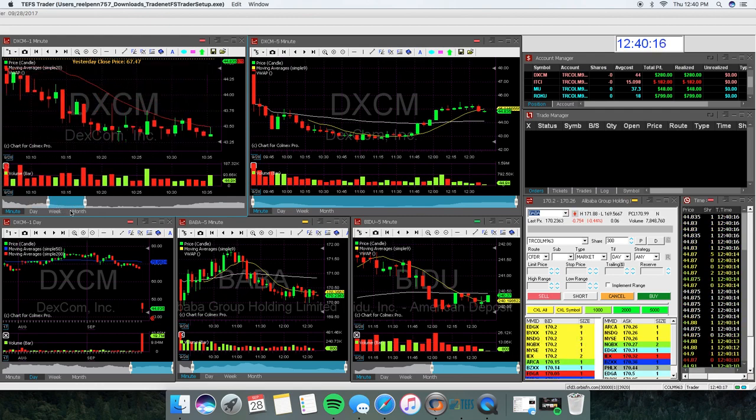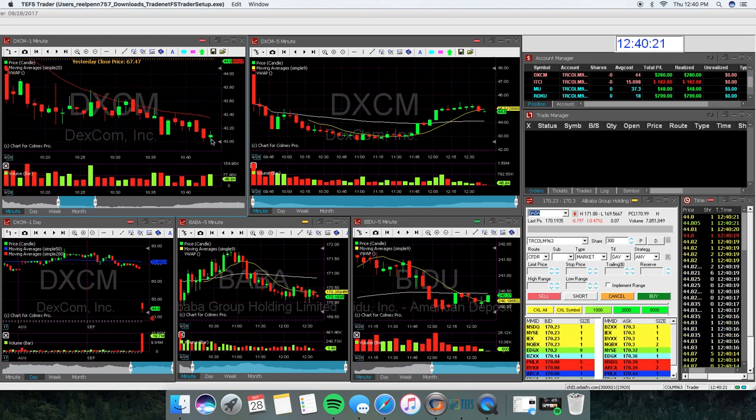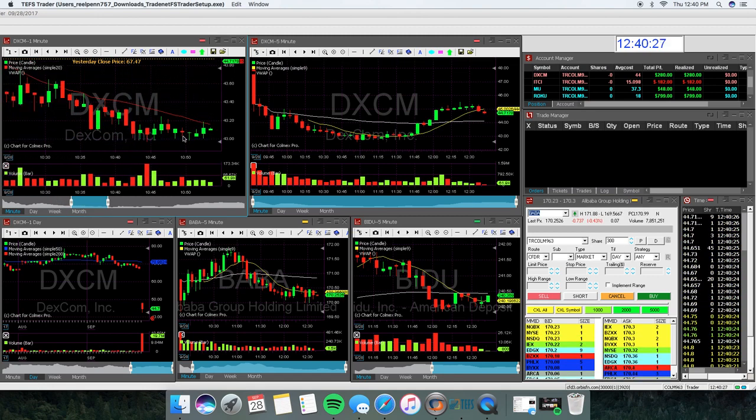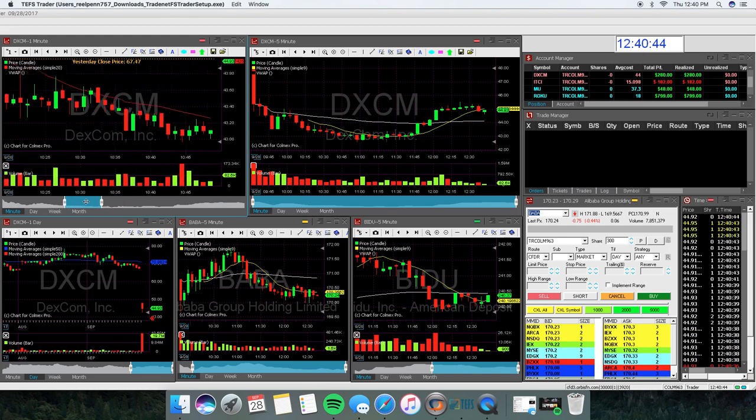I held this position for a while, as you can see. It started bouncing right around here at the 43 area. So I covered 3/4 of the position, and I noticed that this 43 was holding. I think the rest of it I got out of somewhere around here, 43.20, 43.30. It flushed down. Actually, this is when I got flushed out of it right here, 43.20. So I ended up making, let's see here, $280 on it.